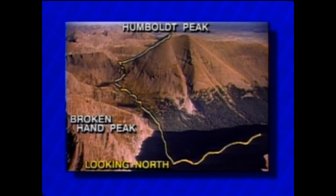From the parking area just below Broken Hand Peak, the trail meanders an easy 1.5 miles north to South Colony Lakes. From the upper lake, the trail goes north up a steep slope to the Saddle and then continues up Humboldt's West Ridge.